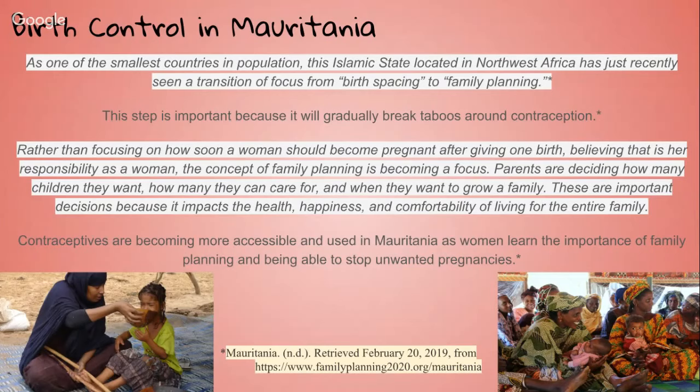Rather than focusing on how soon a woman should become pregnant after giving one birth, believing that it is a responsibility and duty as a woman, the concept of family planning is becoming a focus. Parents are deciding how many children they want, how many they can care for, and when they want to grow a family. These are all important decisions because they impact the health, happiness, and comfortability of living for the entire family.